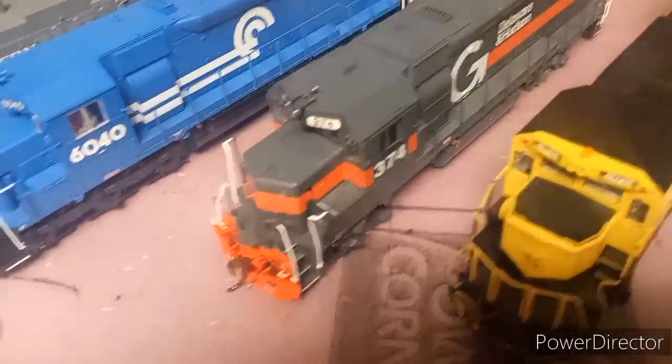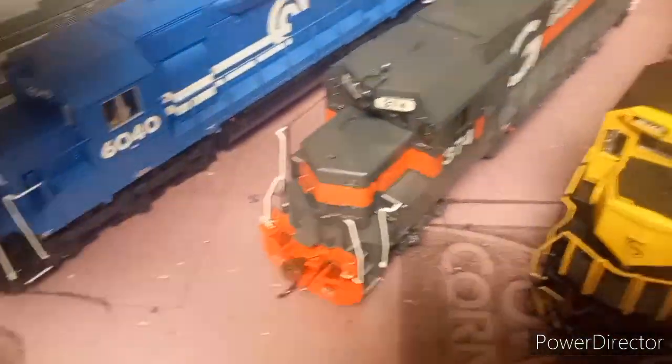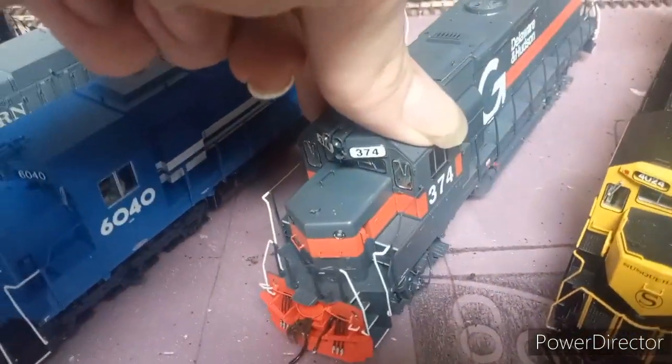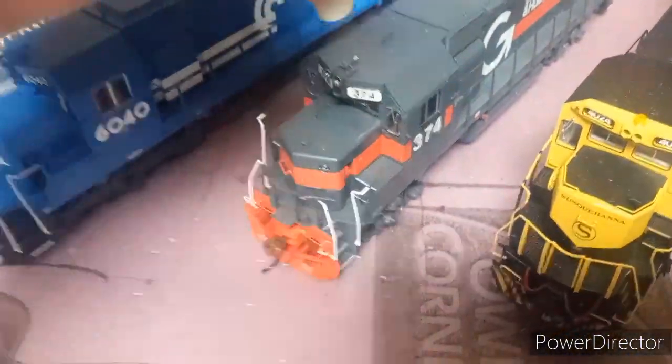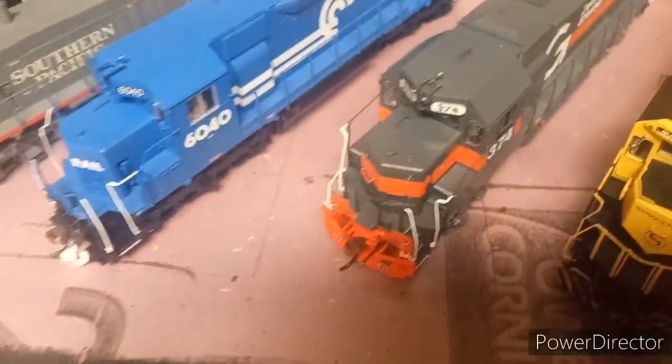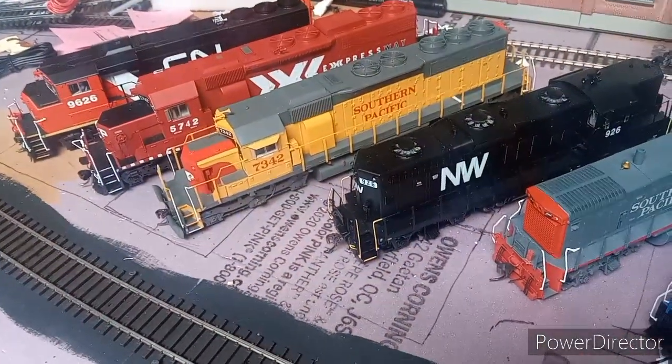Next we have, that is an Atlas Gold Series with the LokSound version 5, a decoder with sound. Next we have Delaware and Hudson number 374. This was, I think, the second locomotive I bought this year. I might have gotten it at the same time as the 5742 down there.